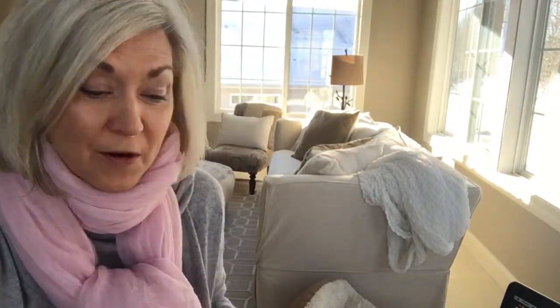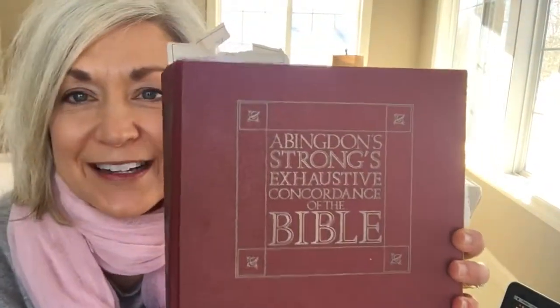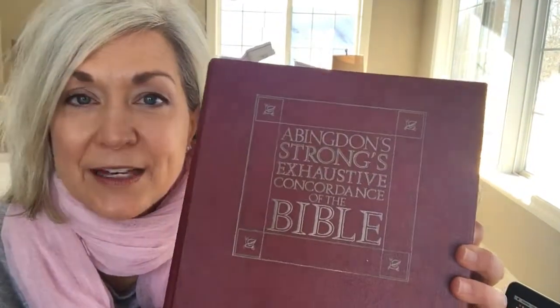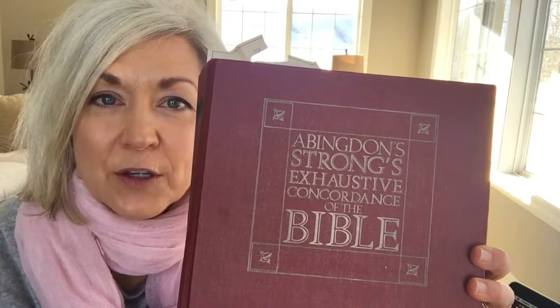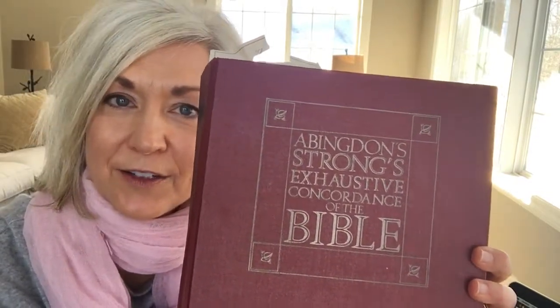She mentioned using a dictionary, and an English dictionary is so helpful. But I want to show you a tool that is even more helpful. This is a very old Strong's Concordance. It's like a great big dictionary of the words in both Hebrew for the Old Testament and Greek for the New Testament.